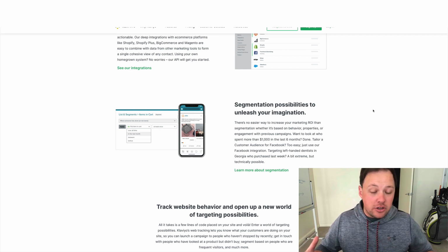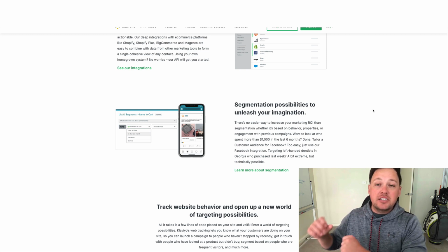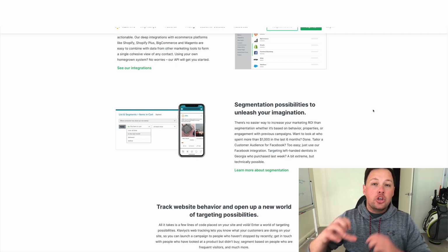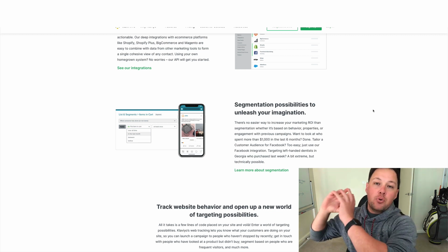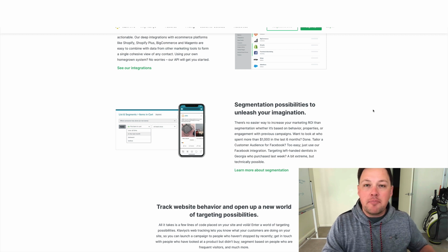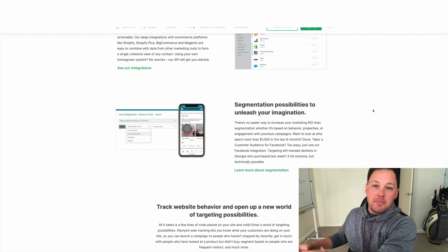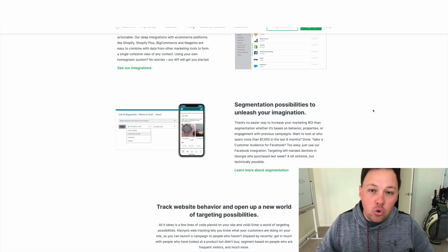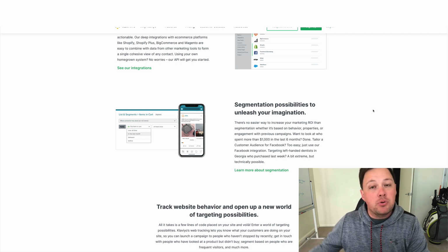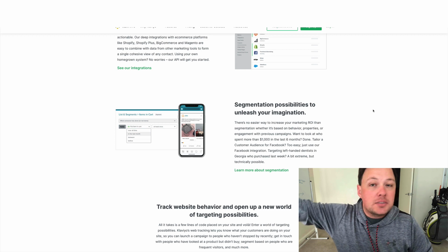Because it can collect all those data points, it can also segment your list, right? Which means a group of people are exhibiting a particular behavior on your store. You can take all of those people and put them into one bucket. Maybe there's people who are spending a certain amount of money on your store. You can take all of those people and put them into a bucket. You can segment your audience. And that's really powerful because then you can speak differently to maybe people who are spending more money compared to how you're going to speak to people who aren't spending much money.